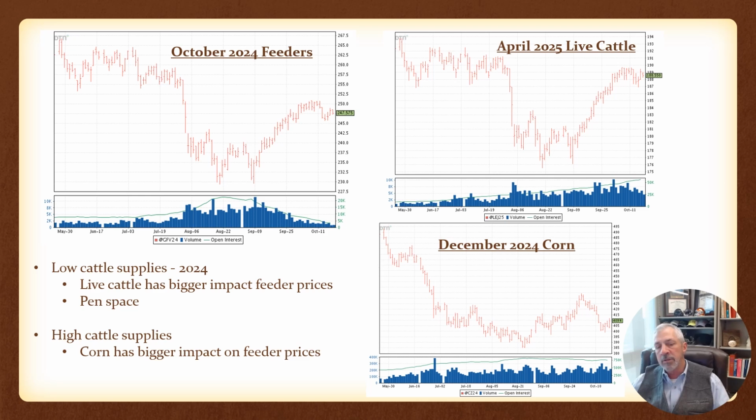You can see your general downtrend in corn prices, but it's an interesting phenomenon. When cattle supplies are tight, like this year, corn doesn't have as big a factor. Live cattle really is driving feeder cattle prices. When there are big cattle supplies, corn has a bigger impact on feeder cattle prices because cattle are available and feeders just want to know, how cheap can I feed them? There've been a lot of years where this chart looks exactly like the other one. This year's not one of them, although the general shape of the graph is similar. But again, feeder cattle prices are going to be keyed off both the live and the corn.